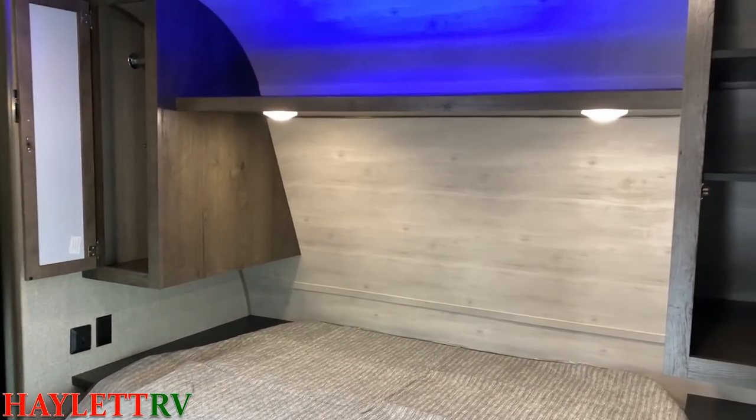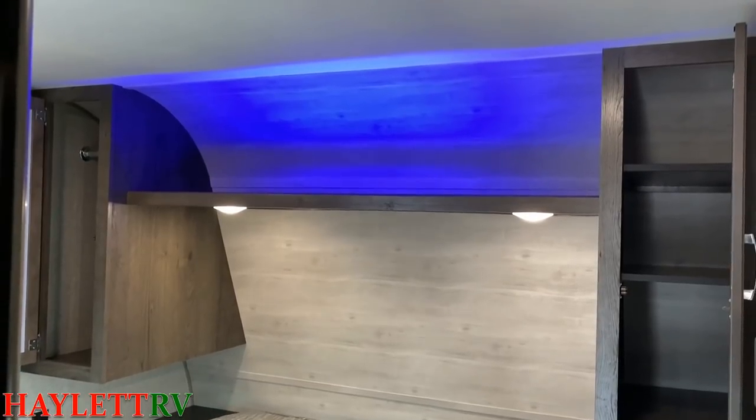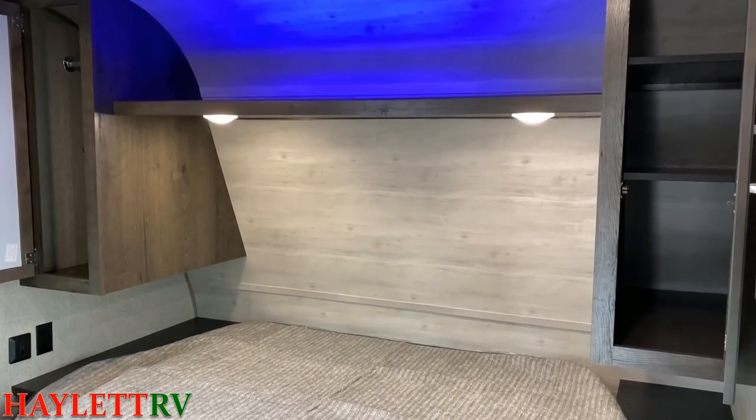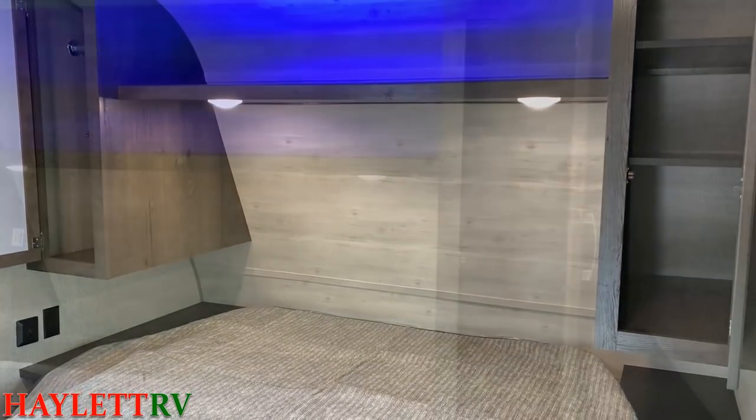That is what's going to turn off and on the Coors Blue light up here, because the mountains glow blue when the campers go. I don't know. Never mind. Let's take a look at the storage under the bed.